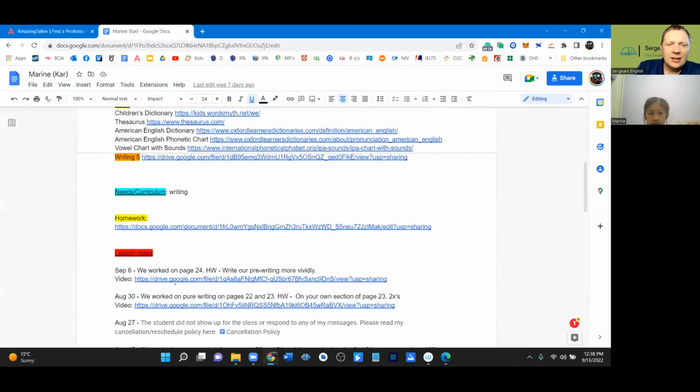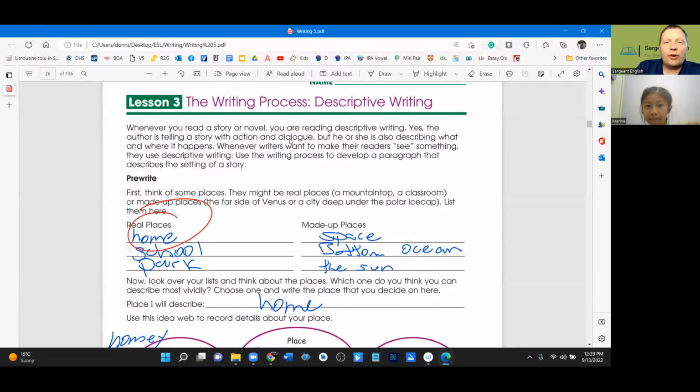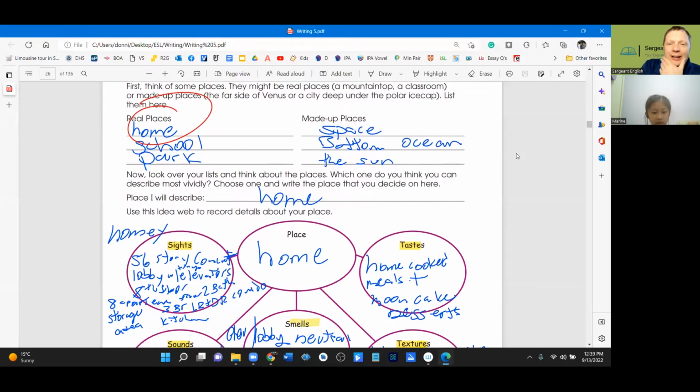Here is your chart, and yes, it was your homework. We worked on page 24, and your homework was to write our pre-writing a little more vividly. And so I left all of our markings and the work that we completed in our last lesson here. That way, we have something to compare. All right, so in the writing process, we are working on descriptive writing, and of course, this is the pre-writing process.